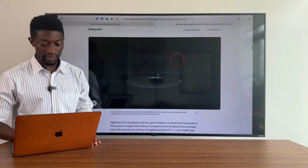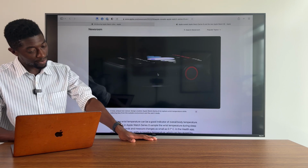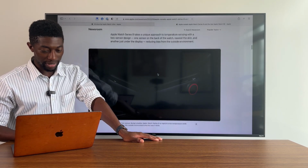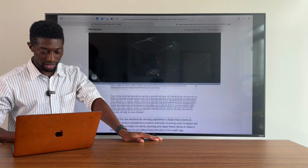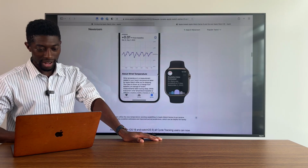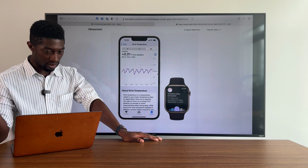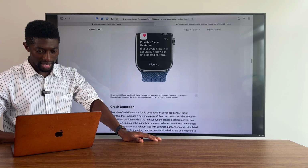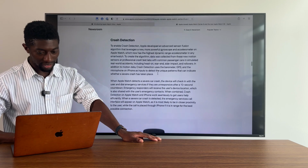the cycle of women for their temperature. So it's nice that they have that, although this is a pretty pricey watch in order to do some cycle tracking. But listen, if this is what women want, by all means. But you can use this for, you know, whatever you want for the temperature sensing. We still have crash detection as well.